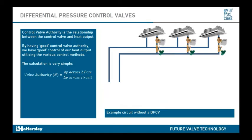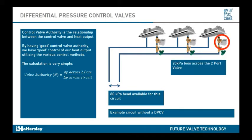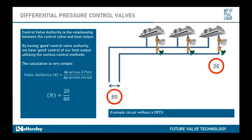So if we have a look at a basic DPCV system, just for a basic principle, so you can see how these type of valves can influence valve authority. We have a typical branch which has got an 80 kPa head available for this particular circuit on the example. Your control valve has a 20 kPa loss across the 2-port control valve. Therefore, if we do the maths of your 2-port loss against your circuit loss, you get 20 divided by 80. That will give you a 0.25 valve authority.